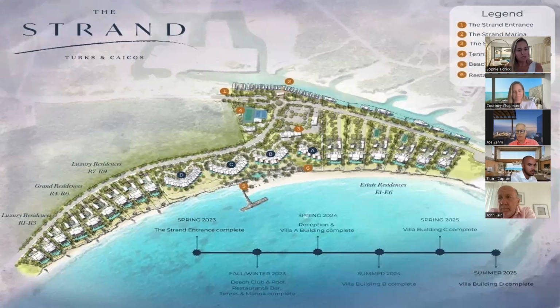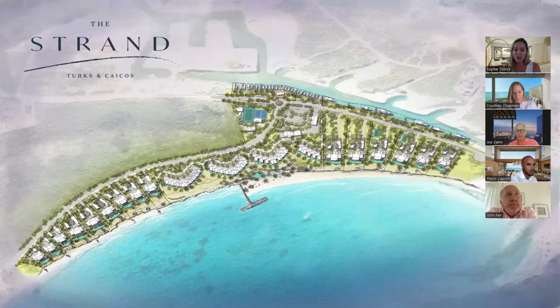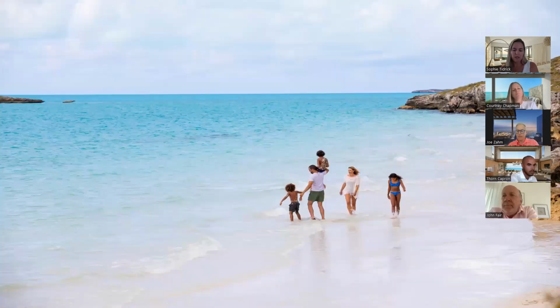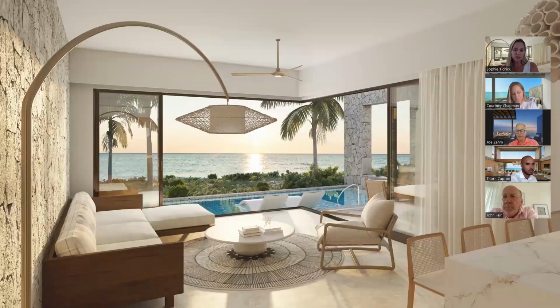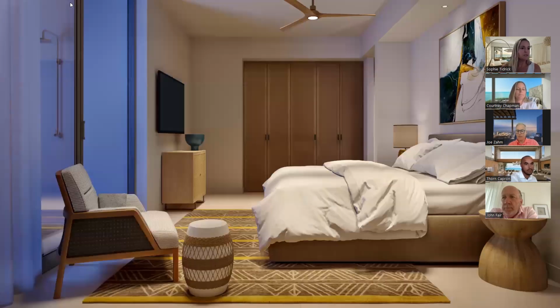There's another question here from Scott. Where will owner storage be located? Sophie, you want to answer that? Yeah, well, for the villas, let me see if I can get our floor plan up here. But for the villas, we have owner's closets that are designated in each of the closets. So let me see if everyone can see my screen.